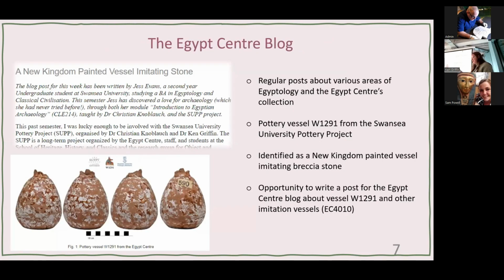So sort of arising from the pottery project, I also had the chance to write a blog for the Egypt Centre's blog. The blog in itself is an incredibly useful and really interesting resource. I really enjoy reading all the posts, which are on everything from discussions of individual cases in the galleries to articles talking about the Egypt Centre's online courses, and about the more modern histories of objects and the people that are involved in collecting them.